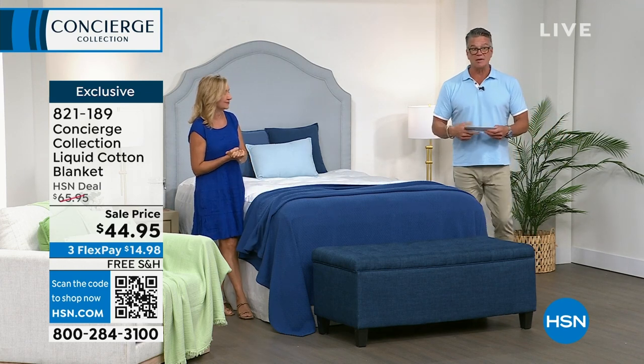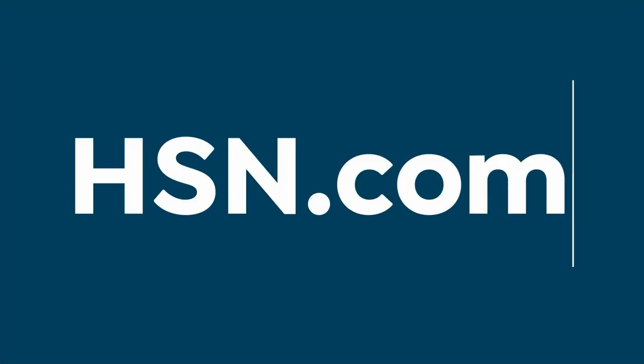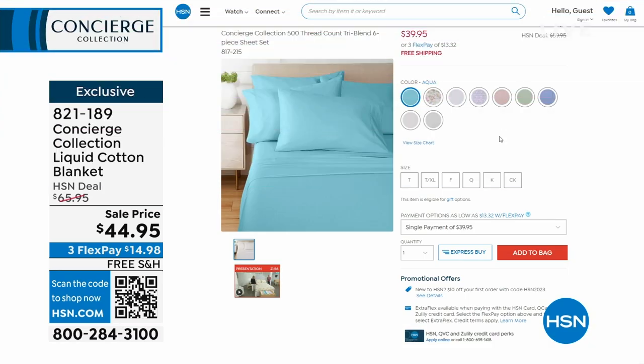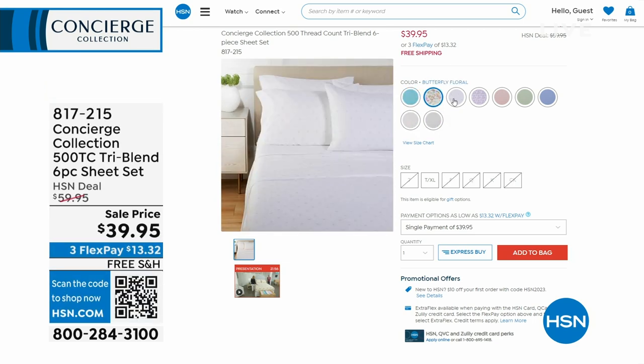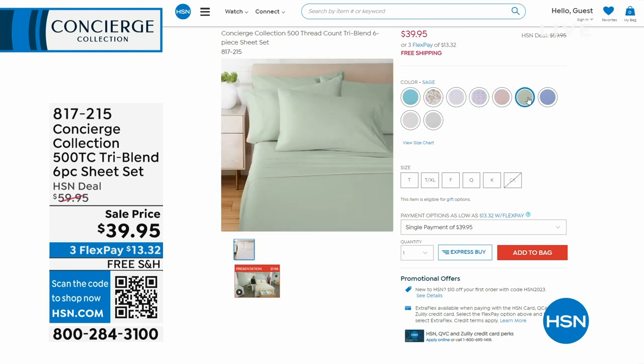Coming up in just a bit, Ellen, we have these sheets. Did you have these on earlier today? No, we saved these for you. These are a 500 thread count, cotton rich. They're a tri-blend, so they are cotton, microfiber, and modal. You are the one that told me about modal. Modal is another word for heavenly, right? It is. Anyway, look at the price: for a 500 thread count with modal, $39.95.